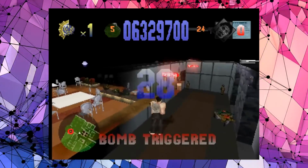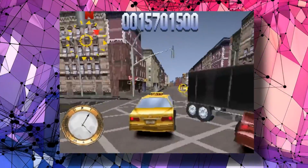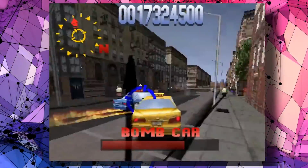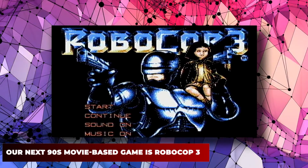The original Die Hard was a third-person shooter. Die Hard 2: Die Harder was an on-rails light gun shooter, and Die Hard with a Vengeance was a driving game where McClane had to race against time to defuse bombs. Each game took elements from the movies that resonated with fans, and the game was a commercial hit. Our next 90s movie-based game is RoboCop 3.